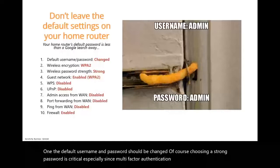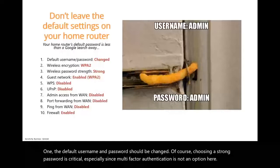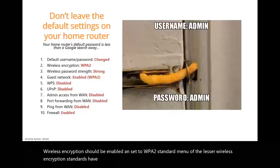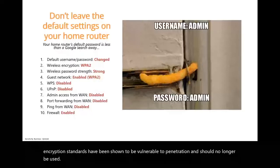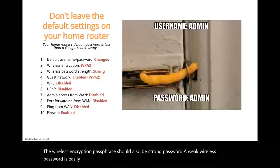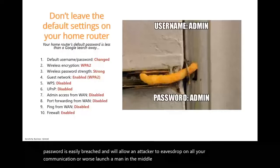Wireless encryption should be enabled and set to WPA2 standard. Many of the lesser wireless encryption standards have been shown to be vulnerable to penetration and should no longer be used. The wireless encryption passphrase should also be a strong password. A weak wireless password is easily breached and will allow an attacker to eavesdrop on all your communication, or worse, launch a man-in-the-middle attack, maybe even from a parked car from across the street of your house.